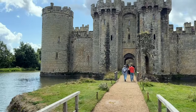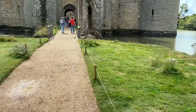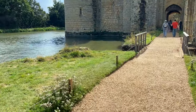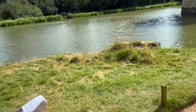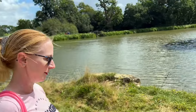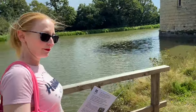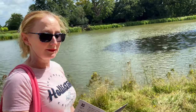Like you can get up to the ramparts as well. It's nice. So it's a man-made moat. Yes. So it was. There's some shade up here. Carry on. Built in 1385 by Sir Edward Dalyngridge and his wife Elizabeth.